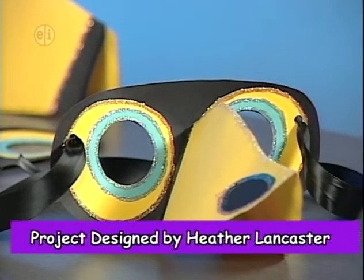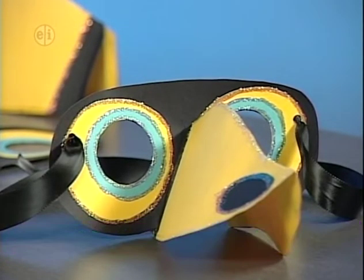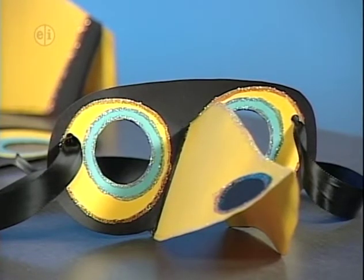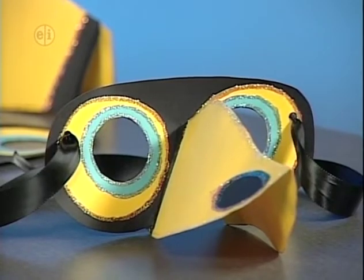And if you do a little bit of research, you'll see just how much fun you can have with this project, because there are around 40 different species of toucans, and each one has different coloring and different markings. So you can match your papers to the bird that you choose to do and have some really individual masks.